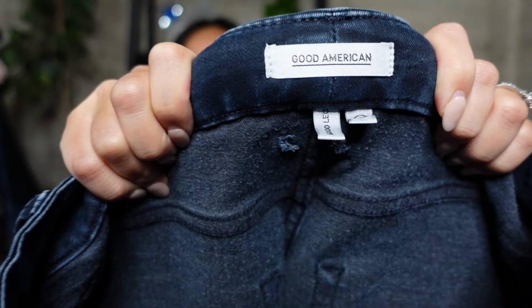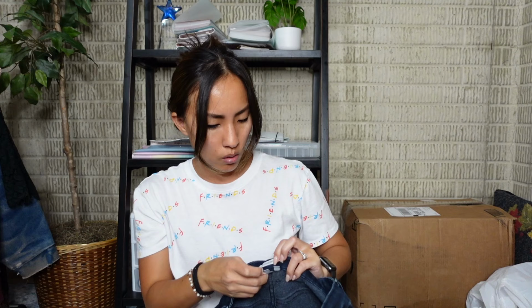They also had this pair of Good American jeans. Let me know how Good American's doing for you. I do feel like my Good American is definitely sitting. These are the Good Legs jeans and these are in a size 6.